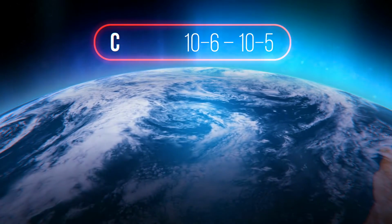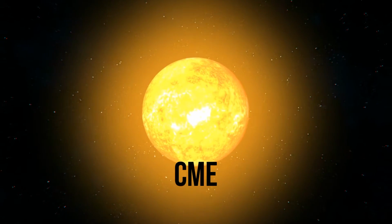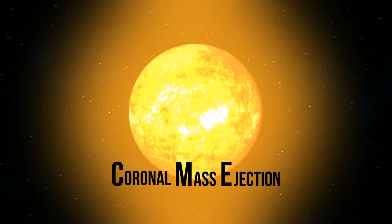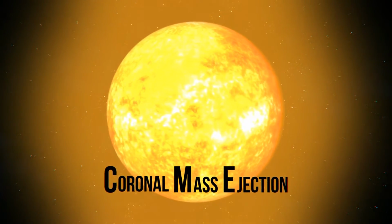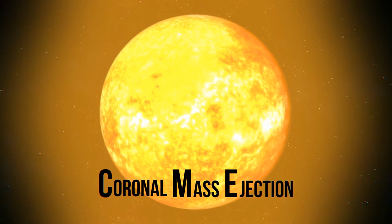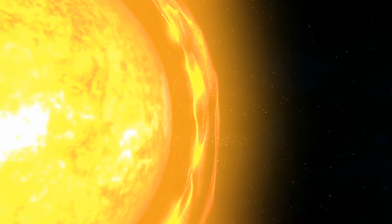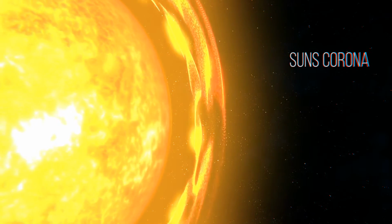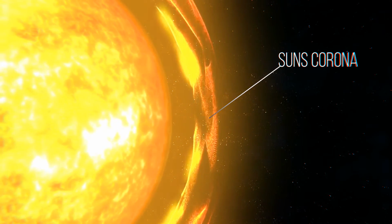But solar flares are not the biggest explosions on the sun. CME stands for coronal mass ejection, and these are much more massive than solar flares and more dangerous when they're headed our way. As the name indicates, coronal mass ejections are explosions that originate on the sun's corona. They hurl millions of tons of hot ionized gases outward from the corona.